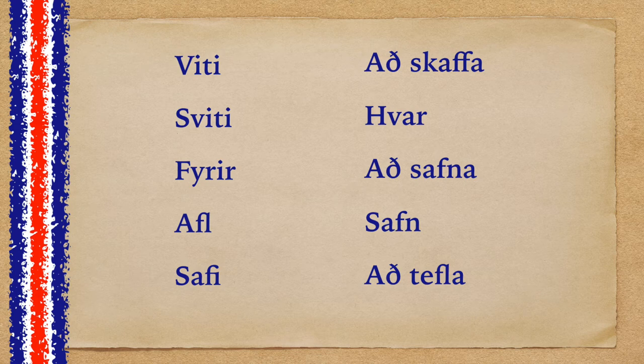The next word is related, and this is the word safn. If you go to Iceland, it's likely that you will visit some of these, because this means a museum. Because the F is in front of an N, it will sound like a B, and because the N is at the end, it will sound like this strange Icelandic nose N. And then the final word of this list is the verb að tefla. Here the F is in front of an L, so it sounds like a B, but because the L is not at the end, the L sounds pretty normal. This verb means to play chess.